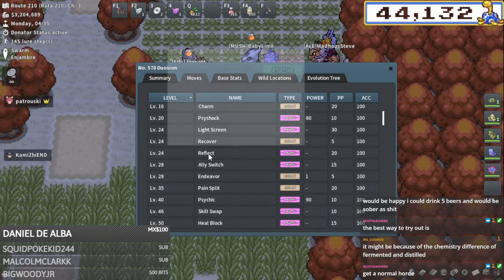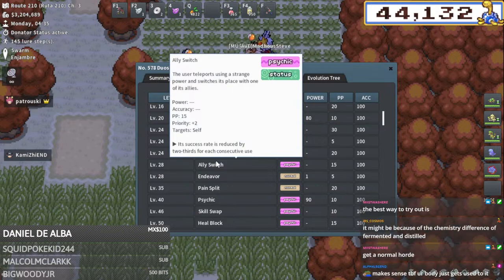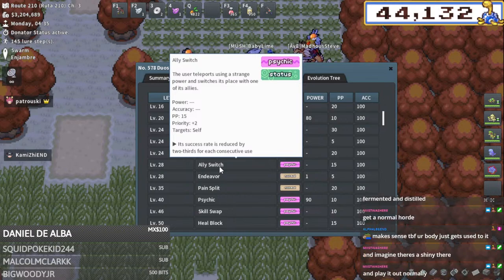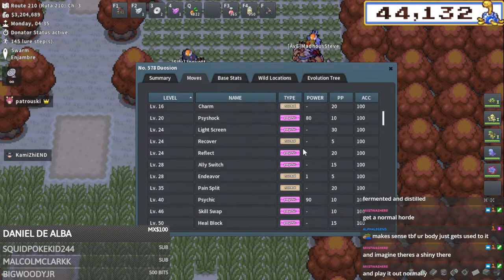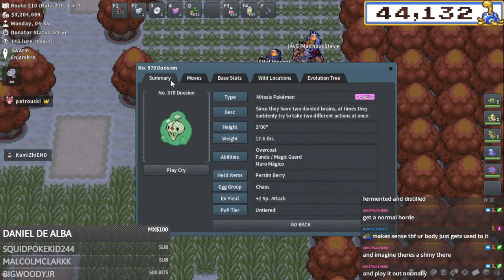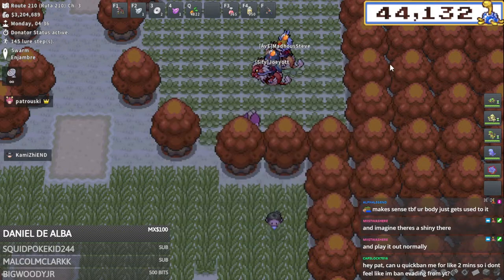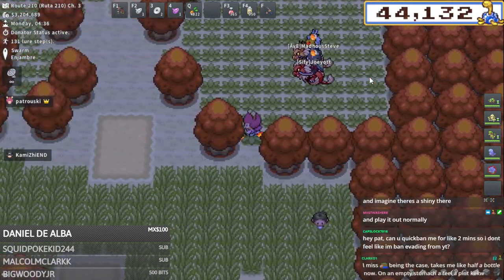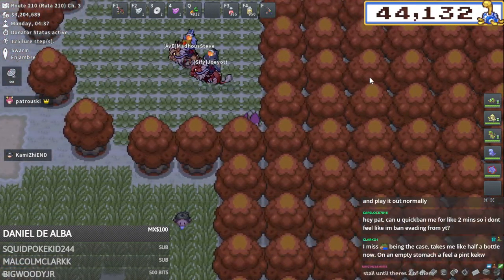Best way to try it, yes. I would test it. What I would do is, on a Duosion, I would test it, man. I would do test runs. You should do this for every shiny hunt, in my opinion. Do a couple if you're not sure. Do a normal horde, and designate one of them to be the quote unquote fake shiny for the test. It's kind of like a job interview. You do a quick test or whatever.